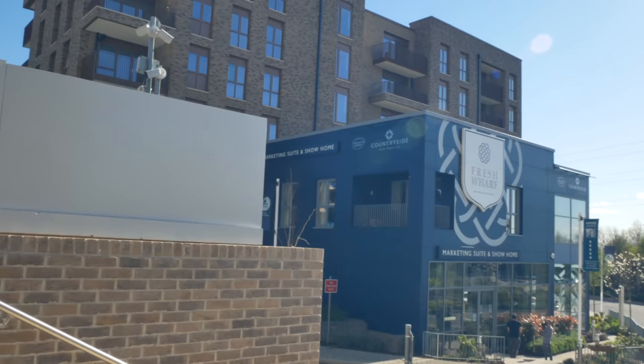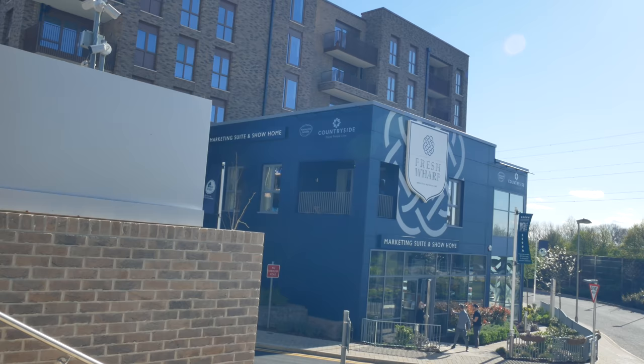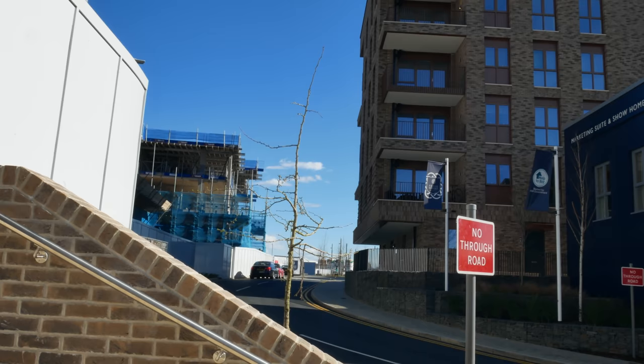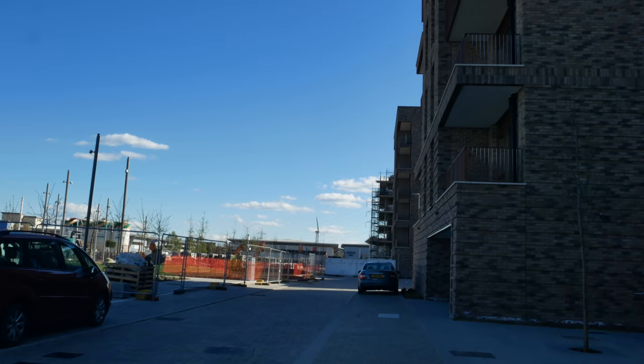this one over here is called Fresh Wharf. I very much doubt that was one of the wharfs that was known for fertiliser and manure and things like that. There should be one called Manure Wharf, shouldn't there? It says no through road, but I feel a responsibility to go up that road. This is another of those new communities waiting to stir into life.